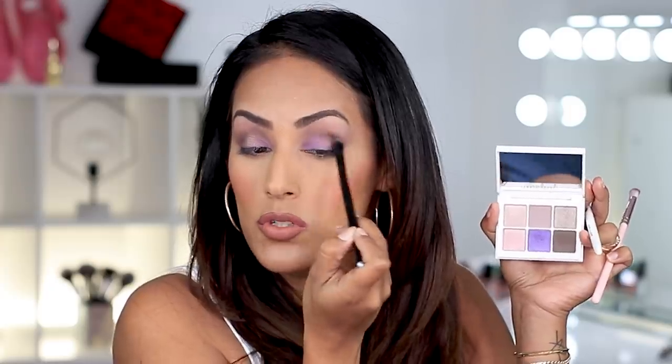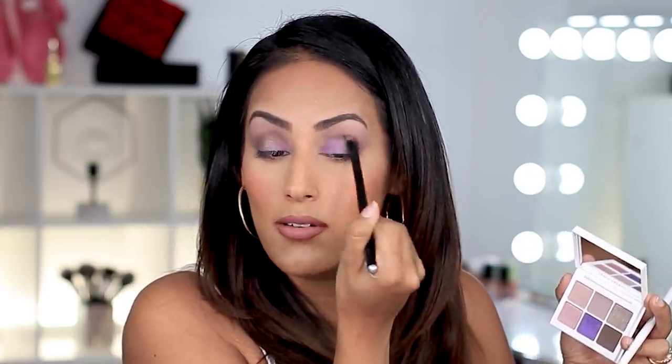And you guys know how it is. I like to create looks that not everyone would think of when you see an eyeshadow palette, such as this one. You know, people would automatically think, oh, well, these two would work together and just these two. But no, you can definitely play around with a color story and create something super different and super pretty.